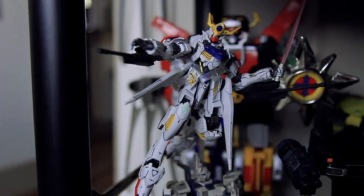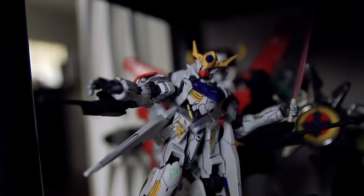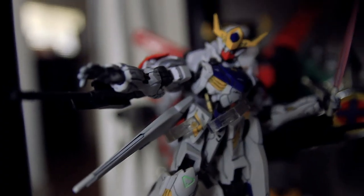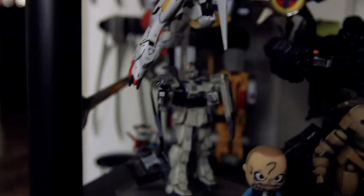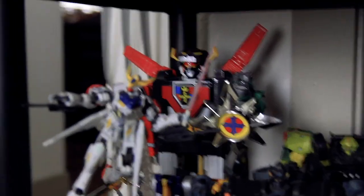Gundam. A friend of mine, when he gave me this, I was just like honored. I was very honored because it's badass. The detail that he put on this. So yeah, thanks Ernesto, we see this. Yep, I've had this guy for a minute.